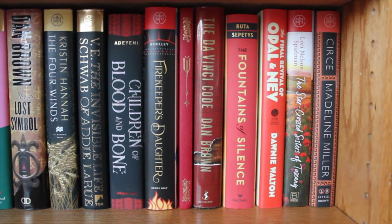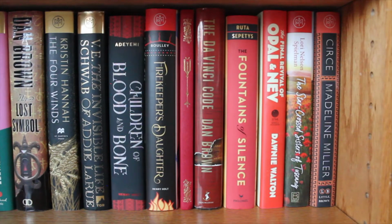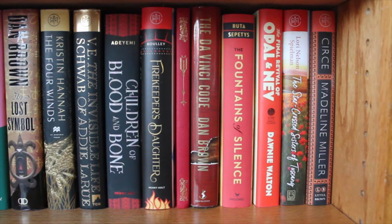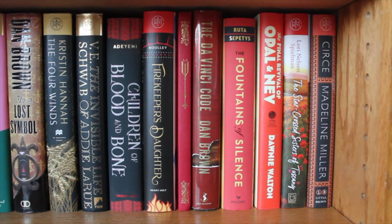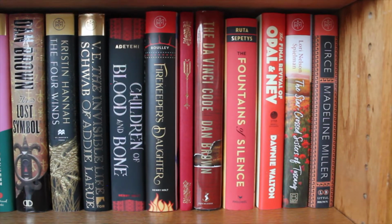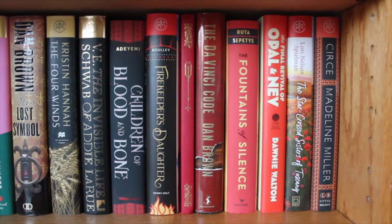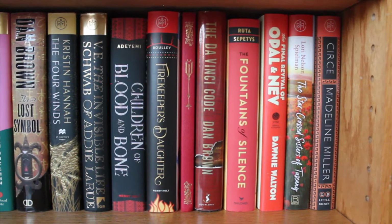The Star-Crossed Sisters of Tuscany. I've had a lot of people say that book is really cool. It is not my typical genre, as you can tell based on everything else on my shelf, but excited to read it nonetheless. And then Circe, which was one of my favorite books of last year. Circe is just the coolest. She's awesome. She turns people into pigs. What more do you want? She's a really cool heroine, and I love to see the transformation of that story.